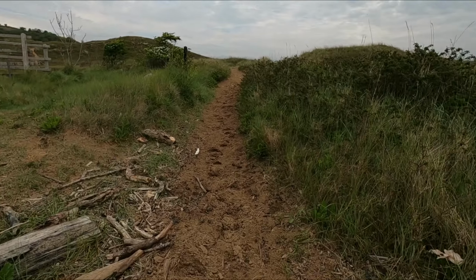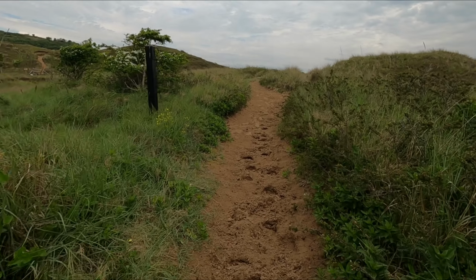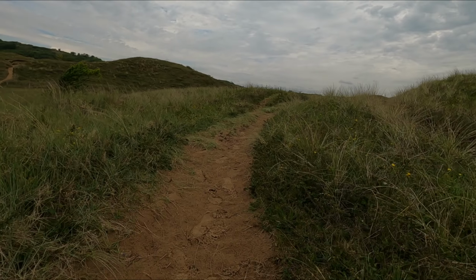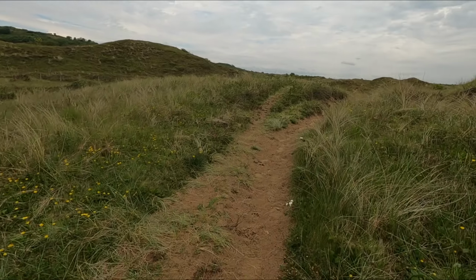Here we go. 6k in. Now we're into Merthyr Mawr dunes, and we've got to do this in 5:40. That's going to be a push.